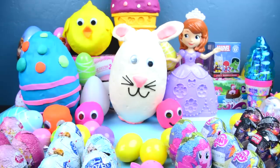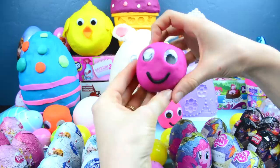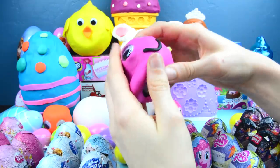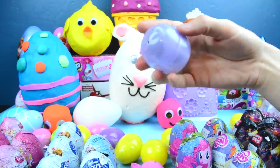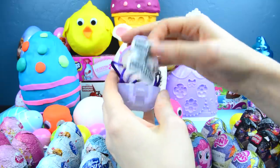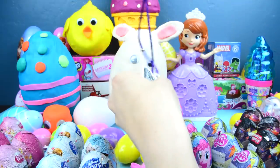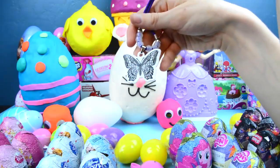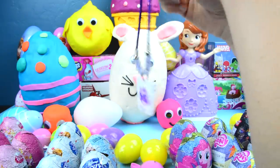Let's see. I want another Play-Doh. Let's do this pink one. Magenta. Cute. Ooh, what is that? I don't know. It looks fun, though. Ooh, what could that be? Whoa! Oh, this is that cool Sofia necklace. We just got the new Sofia with Rapunzel, and it came with this cool necklace that changes color when you go in the sun. That's way neat, huh? Very cool.